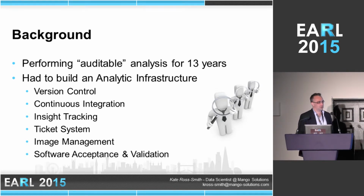When people come in, they want to know how we control analysis, how we can ensure we can reproduce results, and how we ensure that the software we're using, which is R, is producing the right results every time. We got a lot of those questions 13 years ago, and we still get these questions. So we had to evolve a philosophy.